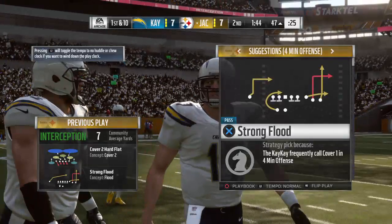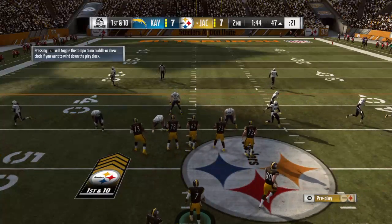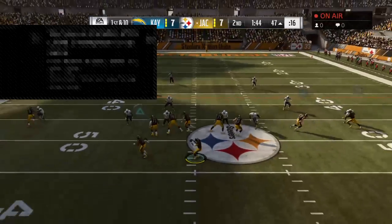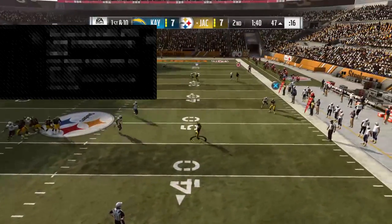Well, this is a defense that can confuse even the best of quarterbacks with their zone schemes. And here you've got a linebacker that's going to stay at home and just sit down in that zone. So here's Vick following the interception, escaping the pressure right.